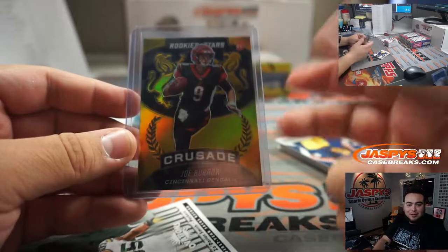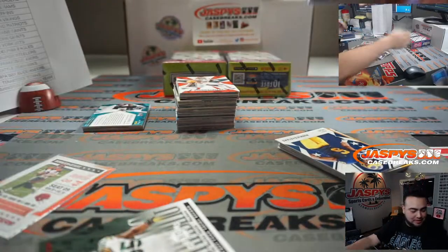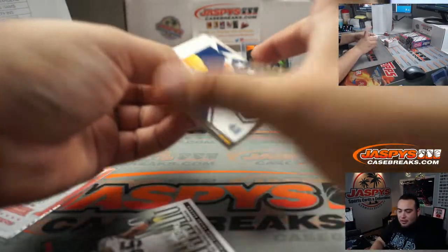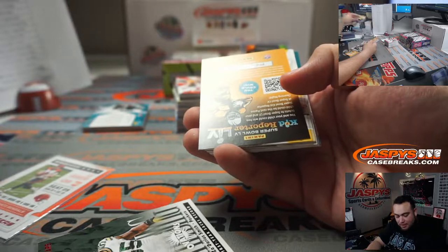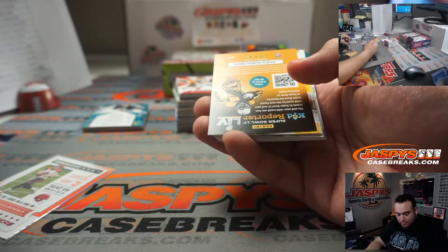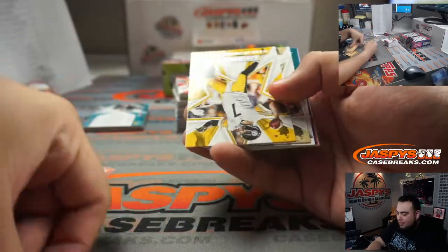A gold's gonna look so good with Justin Herbert colors. Jesus. Actually, I'm gonna put that on the standard. I don't have my standard here, actually. That is a beautiful looking card. Adam Kupperman, who got the Bengals earlier. There you go, man. Can't stop looking at it.